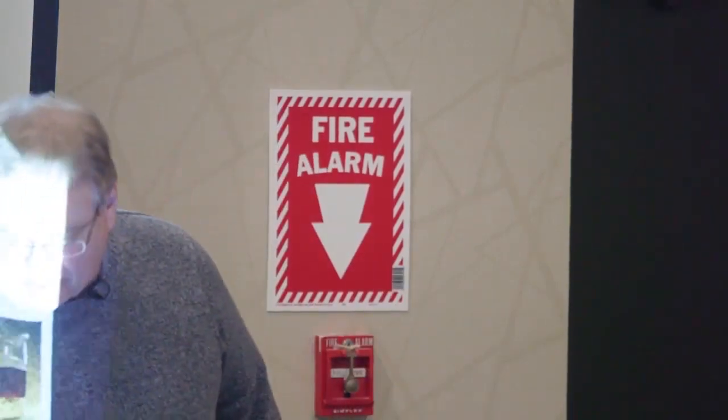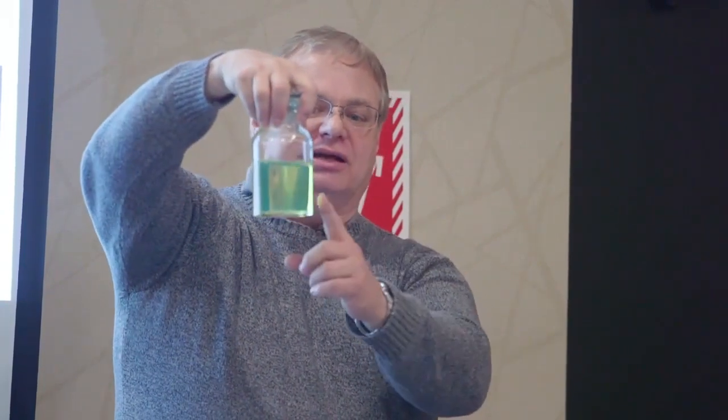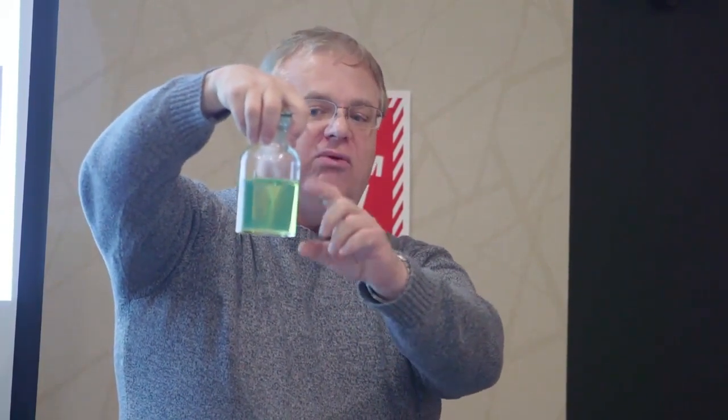Ultra low sulfur diesel will hold 0.1% of its volume of water. What that means is that if you have fuel, this happens to be a sample of local diesel fuel, this fuel will hold 0.1% water dissolved in it. That means you can't see it, it won't be cloudy, any of that, it's just in the fuel.